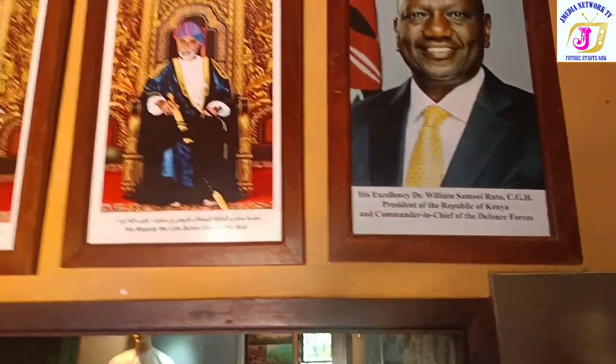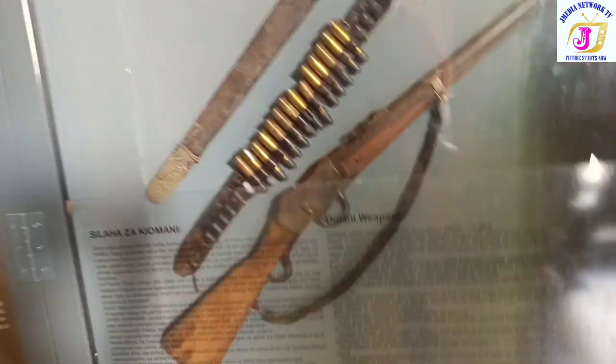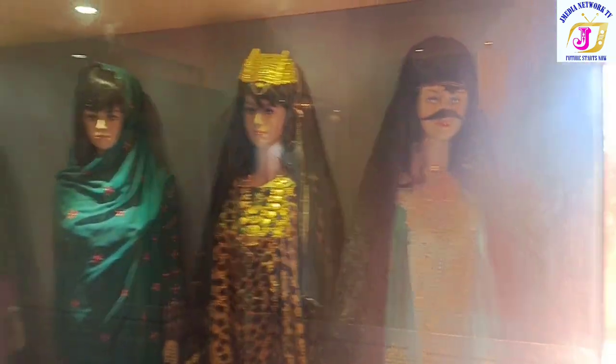You can see the historical relations between Oman and East Africa. We have some weapons here, which were used by Oman Arabs. Oh, this is how they used to dress, the Omani Arabs, who came to trade in the coastal area.